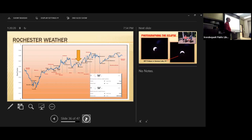If you don't like the weather and you live in Rochester, what do they say? Wait 10 minutes and it'll be different. Okay, because that's the way Rochester weather is. And I've had 2 friends watching eclipses, and they went out and it was cloudy, and all of a sudden the clouds parted and there was the eclipse, and they got their image and they saw the eclipse anyway. So yes, that could happen. And so please go out anyway.